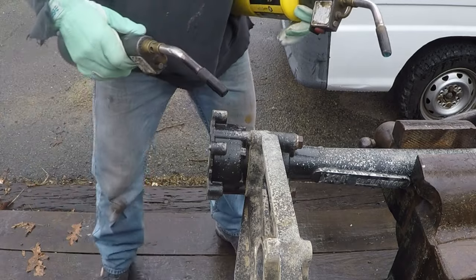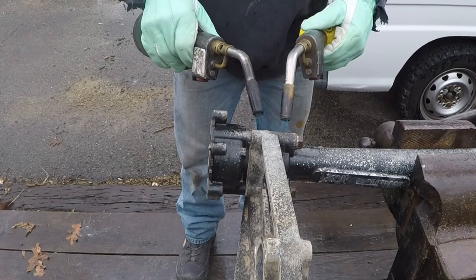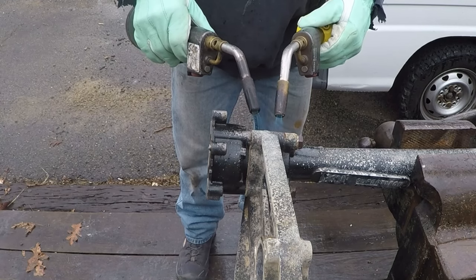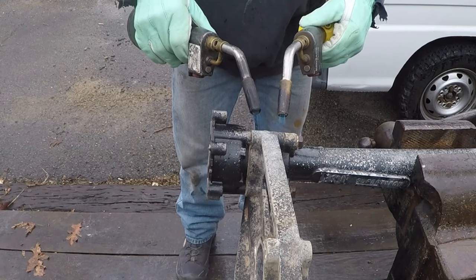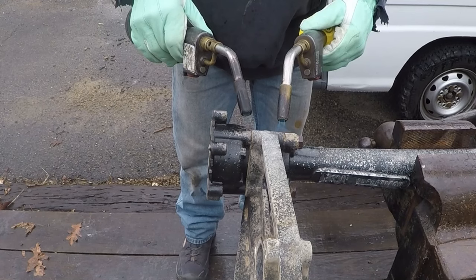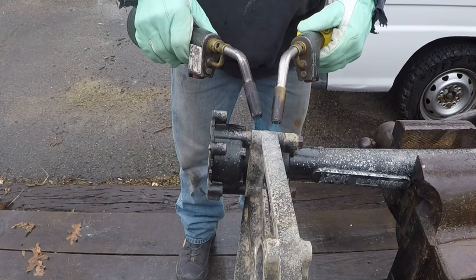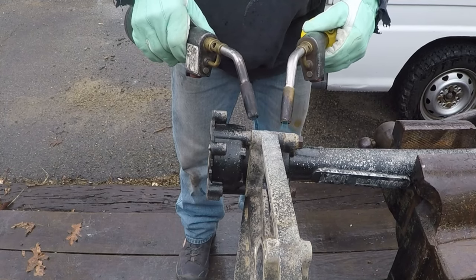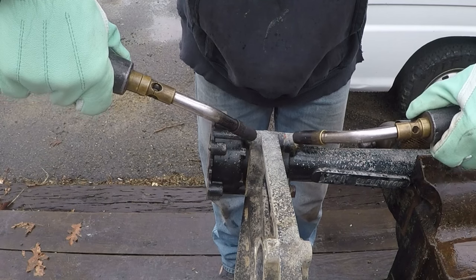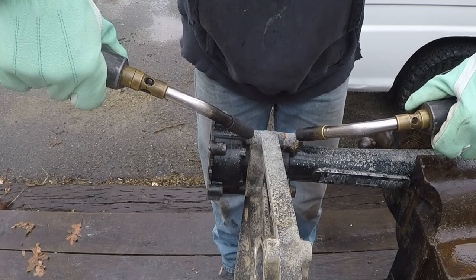Dual torches. Give it the heat. As long as you don't see the paint burning off. If you see the paint start to burn off, then you know you're getting close to melting the aluminum. So you kind of want to keep an eye on that, because you don't want that to happen. Because aluminum's funny, it goes from all to nothing and it runs right out on the ground.